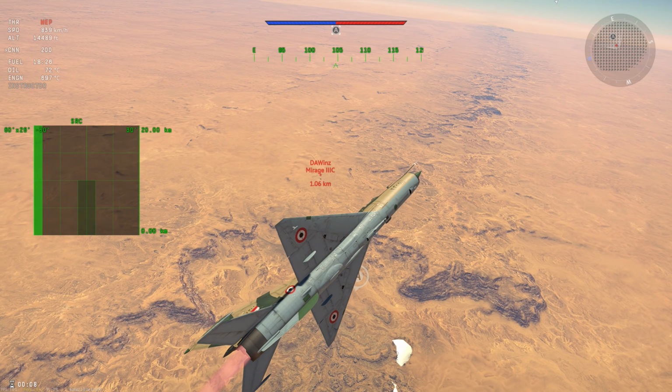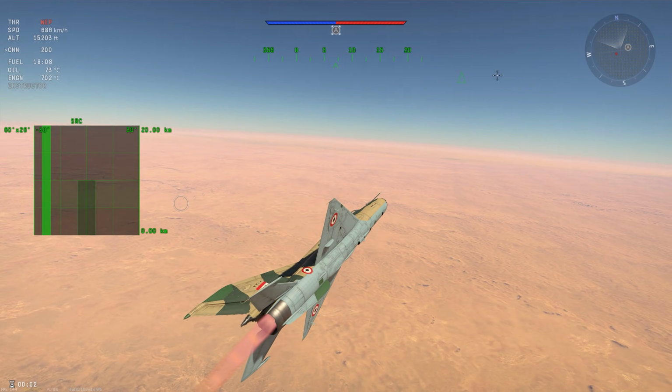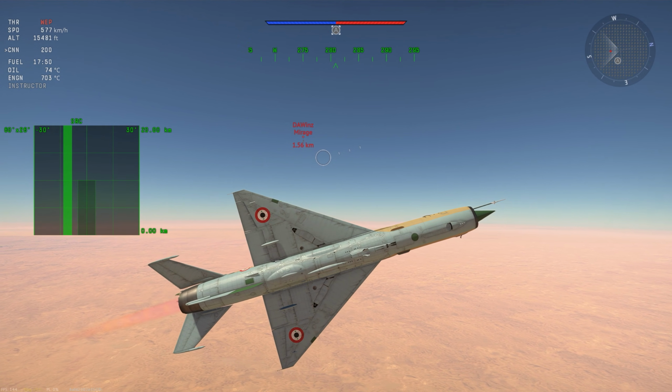I'm just trying to pull not too tough on the throttle here and lead him up, rather than him diving down for the deck, at which point there is just nothing I can do. He's got a little bit of distance here, which is bad, because he's going to have the energy to put one of these shots in.